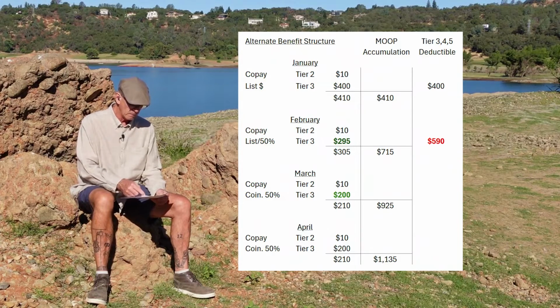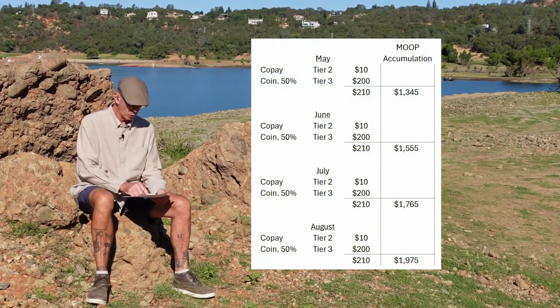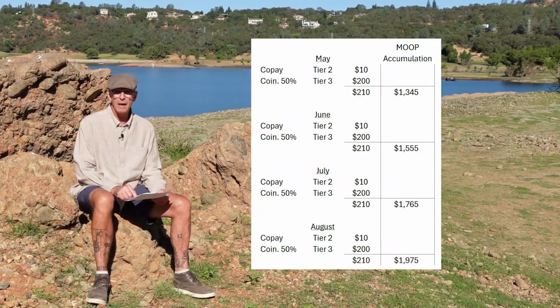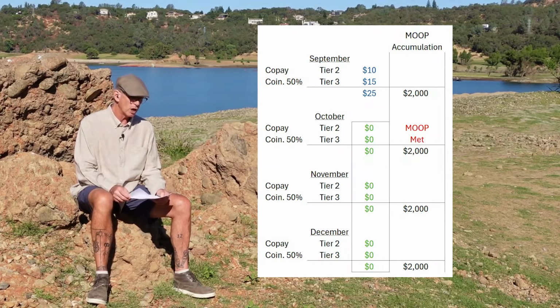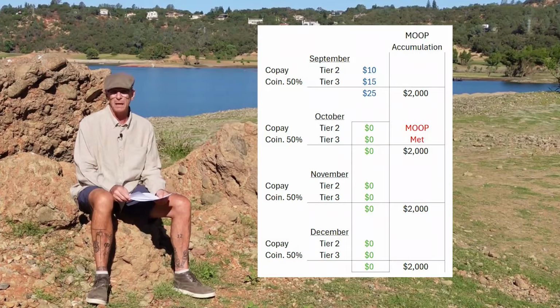And then you can see how those drug costs in the initial coverage phase accumulate. So for May, we have $1,345, August, $1,975, and then in September, they meet the maximum out of pocket of $2,000, and everything's covered for the rest of the year. But meeting that drug deductible for some people can be difficult because they're on a budget and things are very, very tight. And if you're not getting extra help from Medicaid, Medi-Cal in California, then it can be costly.